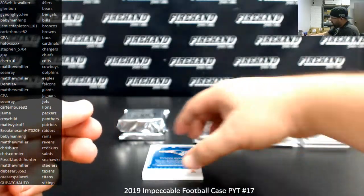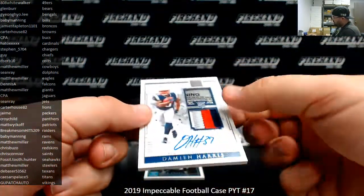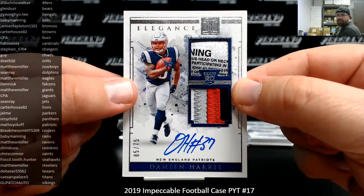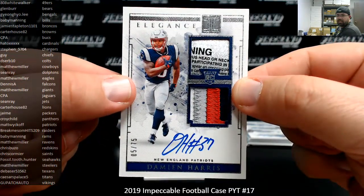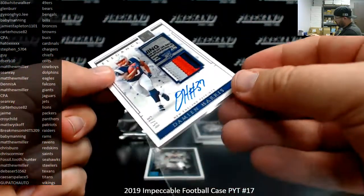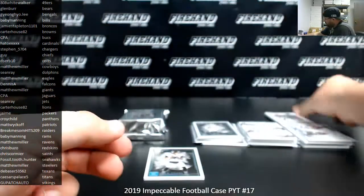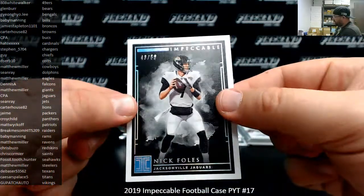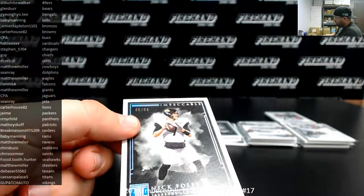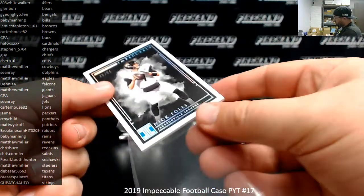All right. Damian Harris, RHPA, numbered 5/75. The Patriots going to Matt Wyckoff. Got a piece of the warning sticker on there. Sweet. Nick Foles, Hall Silver to 50 for the Jags. Jaguars going to CPA. 48 of 50. All right. Box 3.